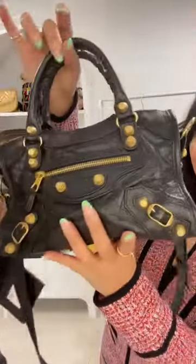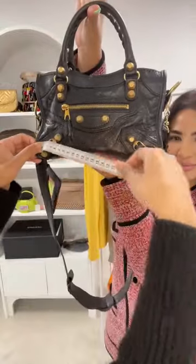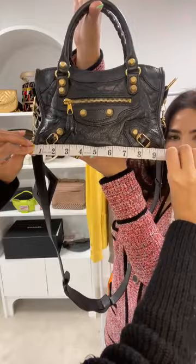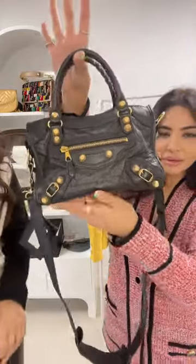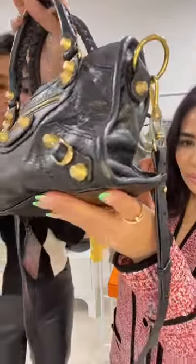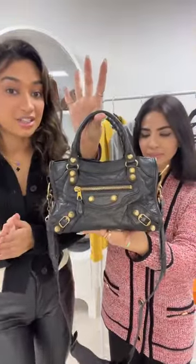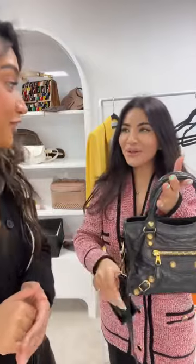Now, let me get the dimensions, because I know, Coco, you've been asking. It measures 24 centimeters, which is 9.5 inches. It is the Mini City bag, not the micro, but the mini, which is perfect for everyday use. Guys, do you know what the price of this is? It's £550, which is $657. Don't forget, your customs and duties are covered through the live show.